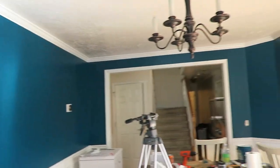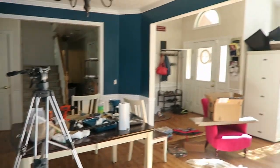I've touched up the white, as you can see, looks so much better all the way around. My room is like a war zone though.